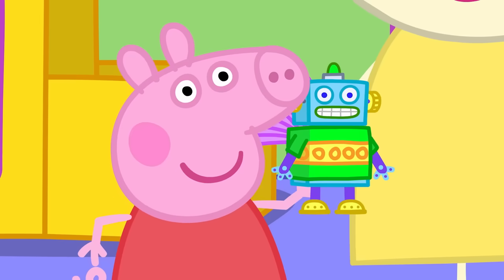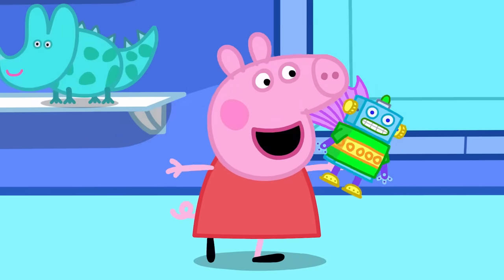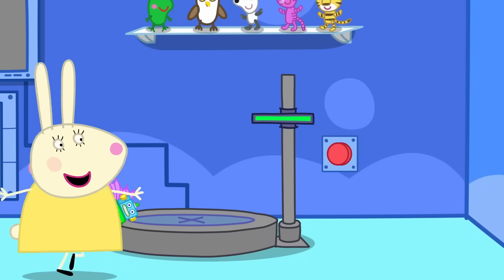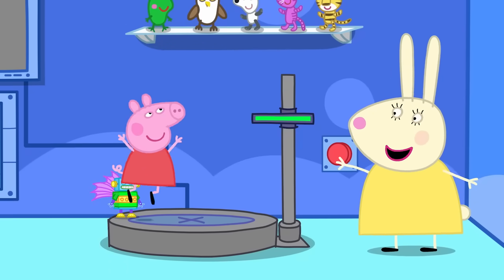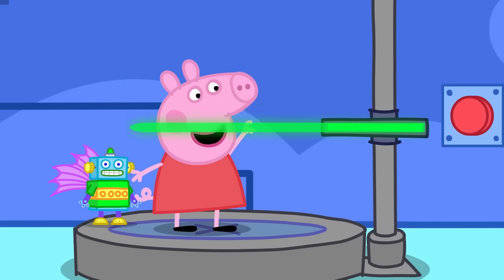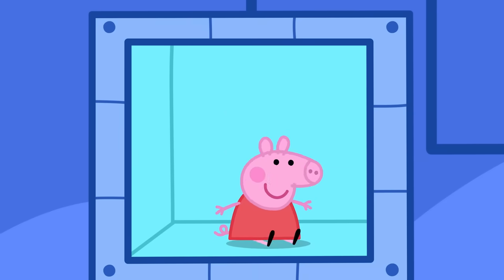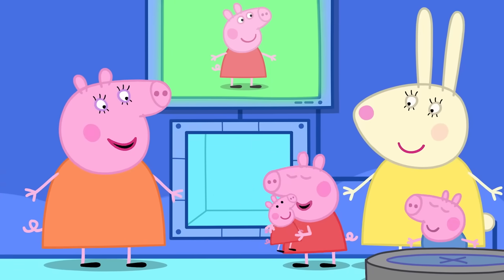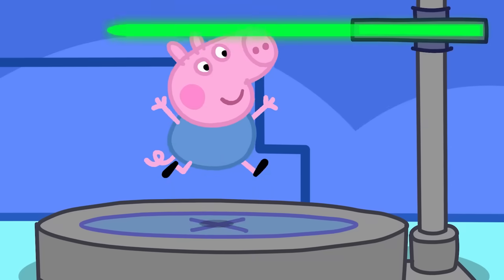Like it is fun. Whee! Wait for us, Peppa. Whee! Wow, what is this room? This is a special new toy machine. Whoa. Just stand here in the middle, Peppa. What is it doing? Stay still. What was that? Ta-da! The machine has made a little toy that looks just like Peppa. Look, George, I'm tiny. Whee!